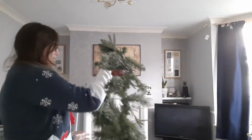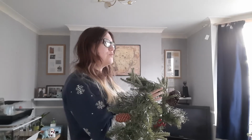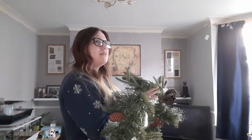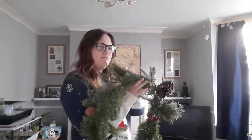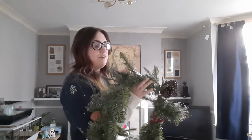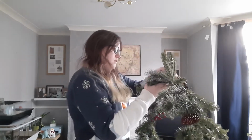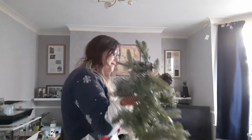I've never done this before. I've never decorated my fireplace for Christmas. I don't think I've ever decorated a fireplace for Christmas, which... No, there was a fireplace in my dad's house, but we never did it, like, with garland and stuff. We just put little ornaments on it, but I need to fluff this bad boy and then attempt to lay it nicely.